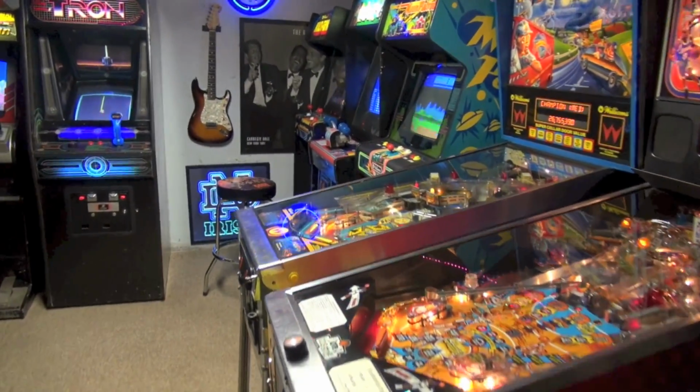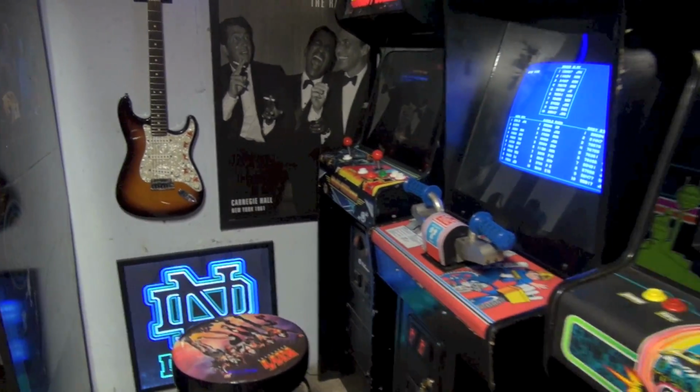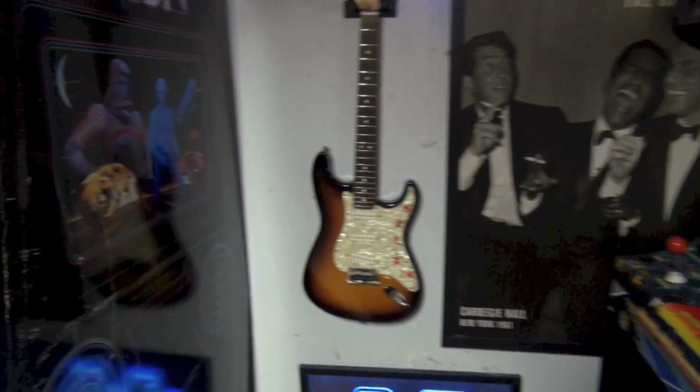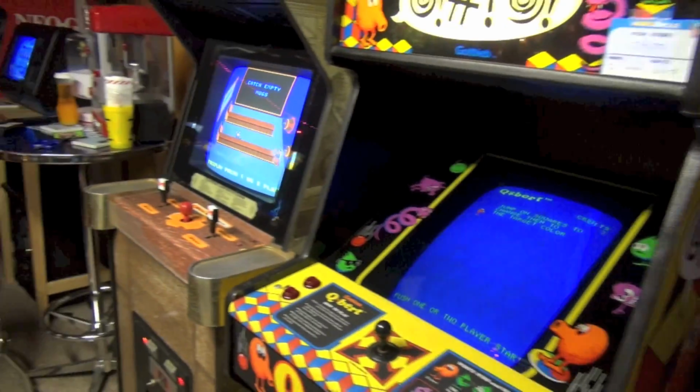And I've been lucky enough to have friends in this hobby who have met these operators and have arranged for us to visit their warehouses and do a raid. Now today we're gonna do just that. We're gonna go on a warehouse raid.